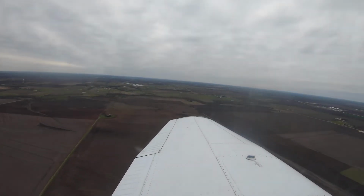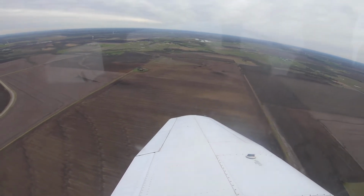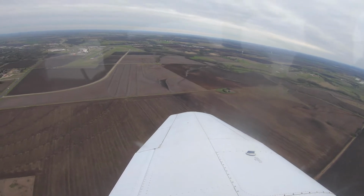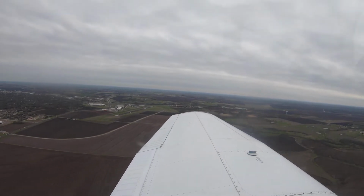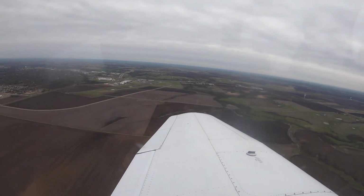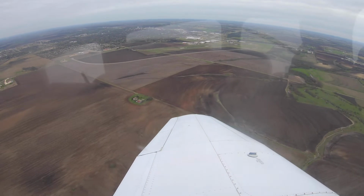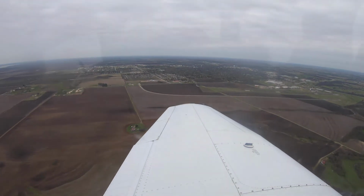We're like 2,500. Taylor traffic, Archer 43954, turning crosswind for runway 35, touch and go, Taylor traffic. Which crosswind are you on? Are you on the left crosswind or the right crosswind? Oh yeah, sorry. That's okay. Taylor traffic, Tomahawk 2446 November, turning final for 35, Taylor traffic. Alright, doing the radio calls now. Taylor traffic, Archer 43954, turning left midfield, downwind, Taylor traffic. I screwed it up, I got flustered for a second. I meant to say left.